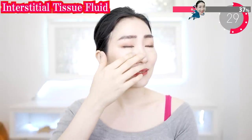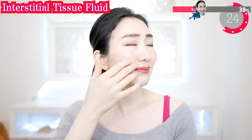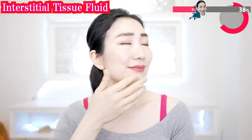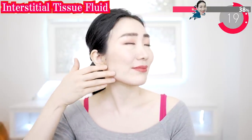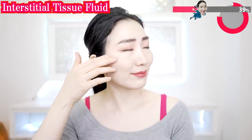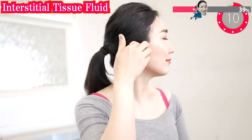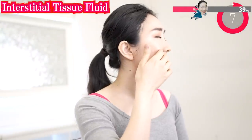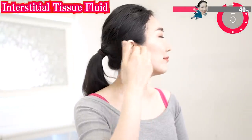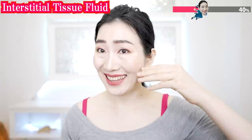Because the epidermis is only 0.2 mm thin, it equals 0.007 inch. That's why the key is to make delicate strokes, like barely touching it. Don't stop while ads are on. And now, the upper side of your face. Gently touch.